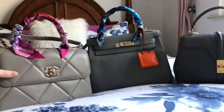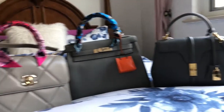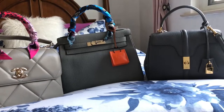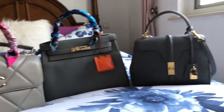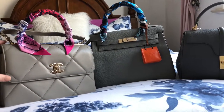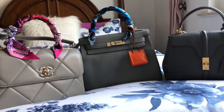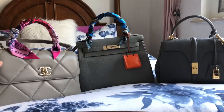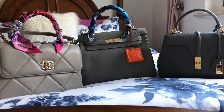And yeah, like I said, I just wanted you to have these three bags in one video, which are top handles, and their beauty in their own terms, right? The three of them are similar but different, and that's the reason why, even though they're in the same color and very similar style, I love to have them in my collection. So I hope this video was helpful to anyone considering any of these pieces.